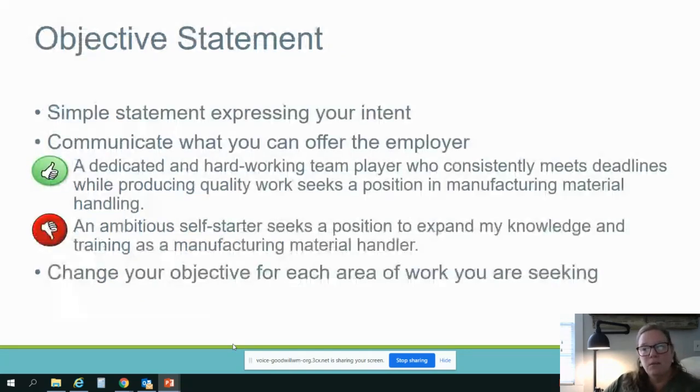The next area of a resume underneath your general information would be your objective statement. The objective statement is actually very simple, but it can trip people up very easily. So an objective statement is a simple statement that's expressing your intent. What do you intend to do? So you're intending to get a job, right? That is your intent. And so I've given a couple of examples of an effective objective statement and a not so effective objective statement.